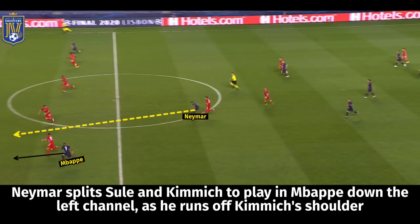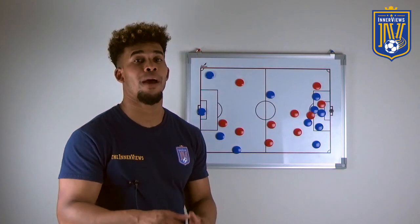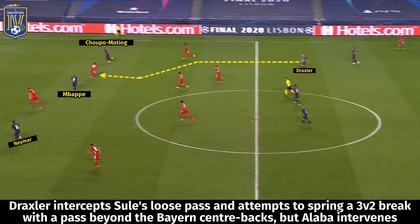There was Neymar sliding a ball between Kimmich and Sule for Mbappe breaking forward, but he nearly beat those two defenders in that left half space to get a shot off. There was a time where Sule played a poor pass into Draxler, and that saw 3 PSG players breaking beyond the 2 Bayern center backs, but Draxler's pass in behind was blocked out by Alaba.